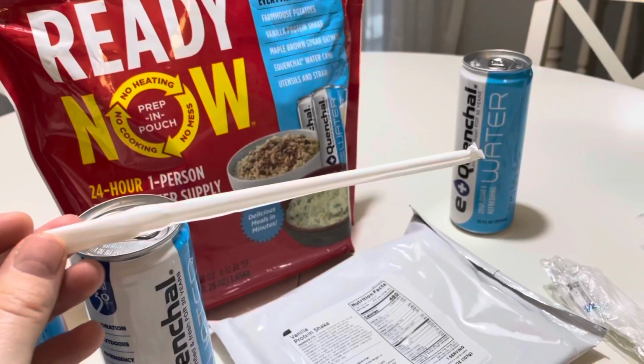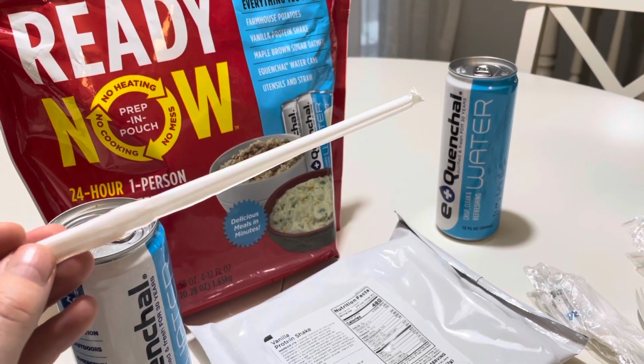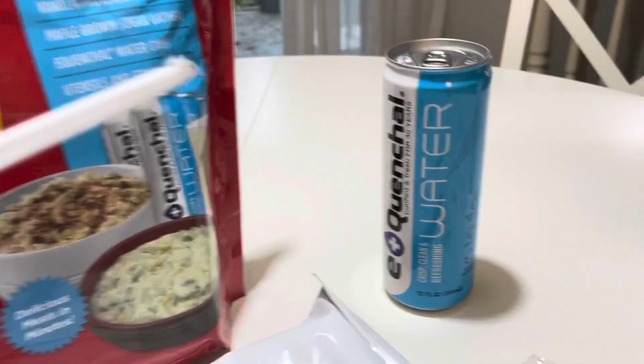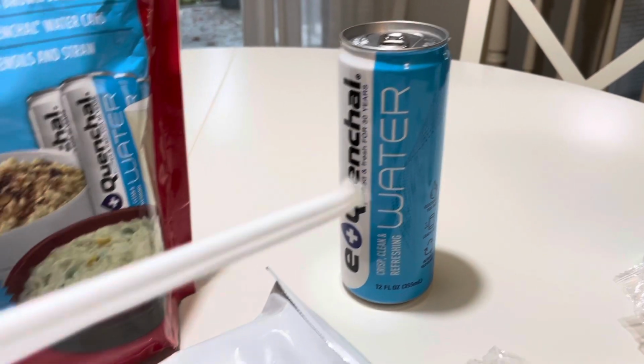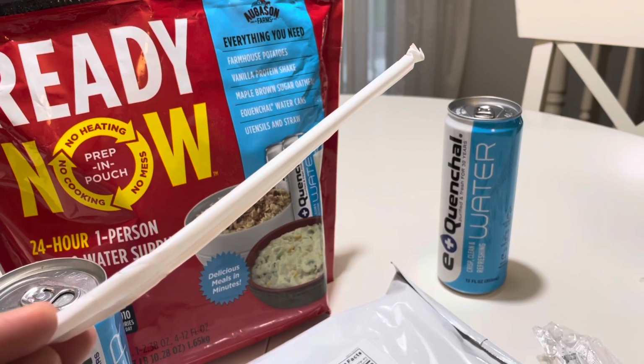So gonna go do some daily activities and come back for my lunch of vanilla protein shake. I appreciate the straw. Anyone who has little kids may also appreciate the straw just for ease of drinking. This one bonus water that they include, I'm probably not gonna use it, but I do know someone who would use it.